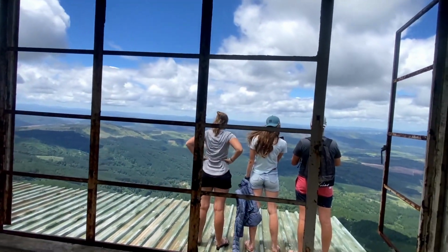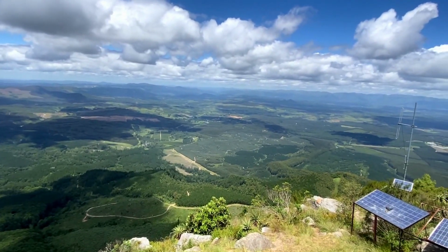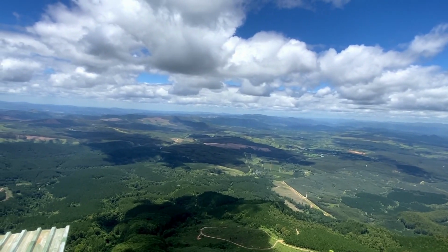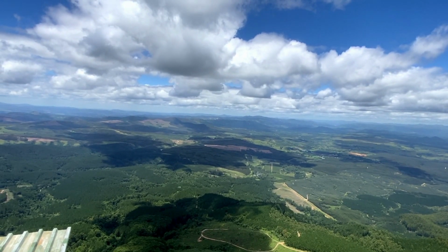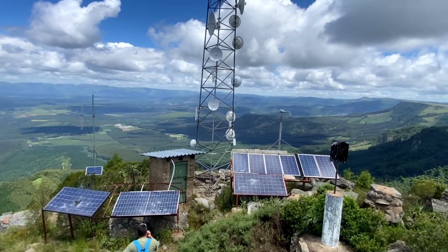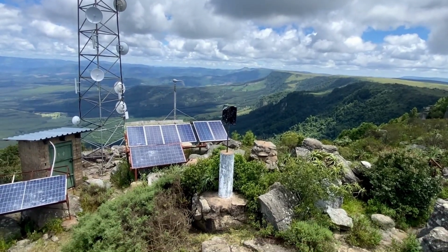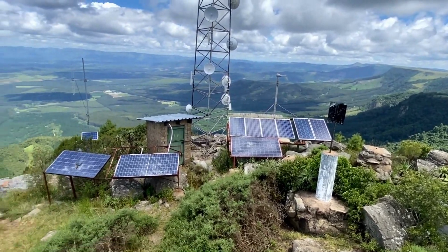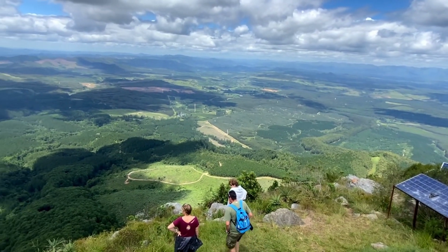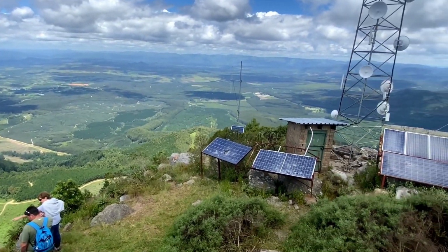See it outside, give you some views of the valley below. And some awesome views here from the escarpment into the valley. Okay, so let me head down these dodgy stairs again.